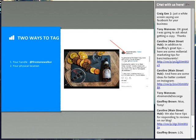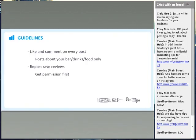It's also for this reason that I would recommend that you tag your own location in all of your Instagram posts to make it easy for viewers to locate you and ensure that when someone comes across your location and clicks it, they're seeing what you want them to see. So they're seeing a gorgeous, artfully composed piece like this that really does make you crave whatever beer that is.